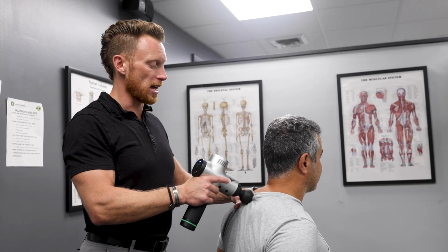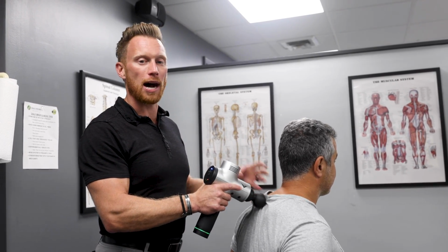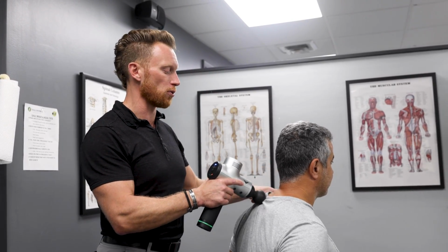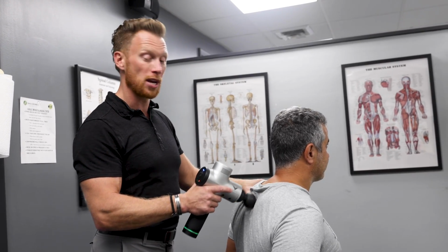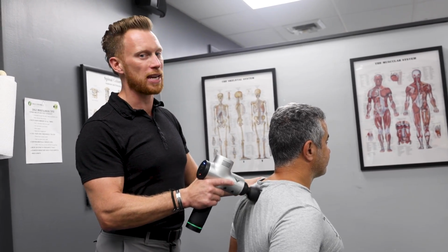Ultimately, we're working on getting his thoracic spine to be more extendable, more back chain dominant, holding his head up at a higher rate so that he can have more breath, more oxygen into his body, and a better sense of empowerment through posture. When you're empowered through your posture, pain goes away.